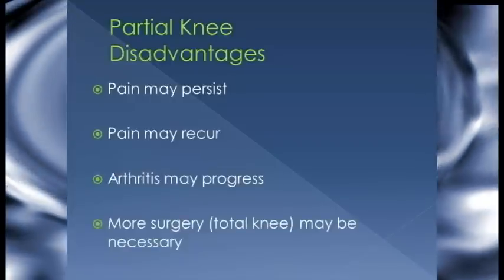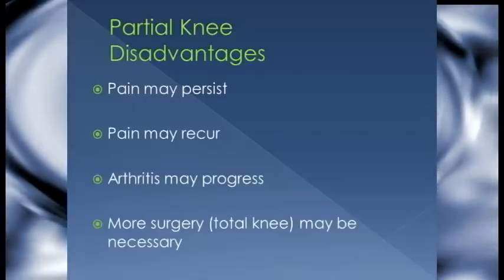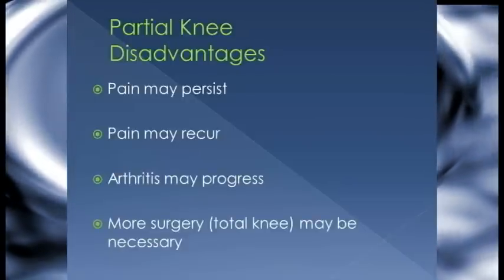There are disadvantages to partial knees, and there's no doubt about that. If we do a partial knee and you have a little bit of arthritis in other parts of your knee that didn't seem to be bothering you ahead of time, or that we couldn't see on x-ray or didn't identify at the time of surgery, as time goes by, that arthritis may progress. So there's the possibility with partial knee replacement that although you may have a good result initially, a year, 2 years, 3 years, more period of time down the road, your knee may start to hurt again due to progression of the arthritis. And if that happens, it's necessary to do more surgery, and usually that involves taking out the partial knee and implanting a normal total knee replacement.